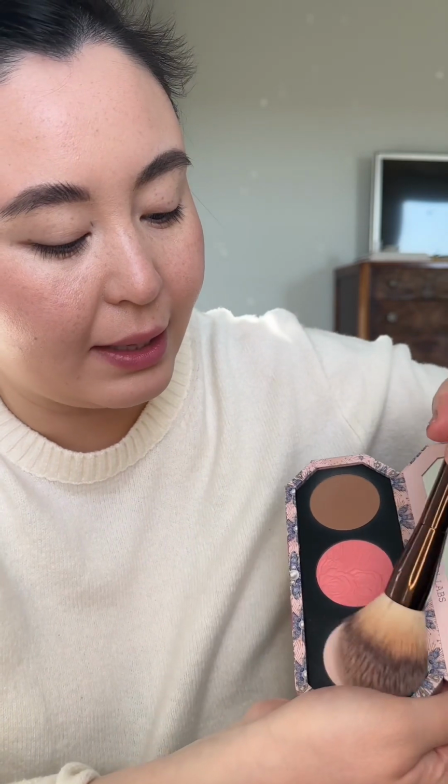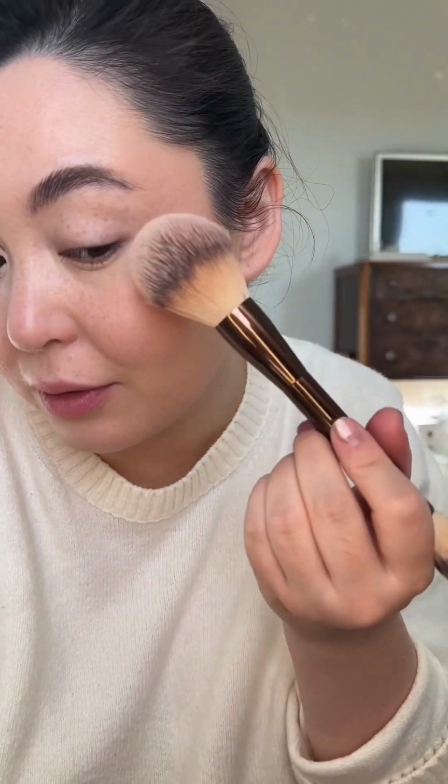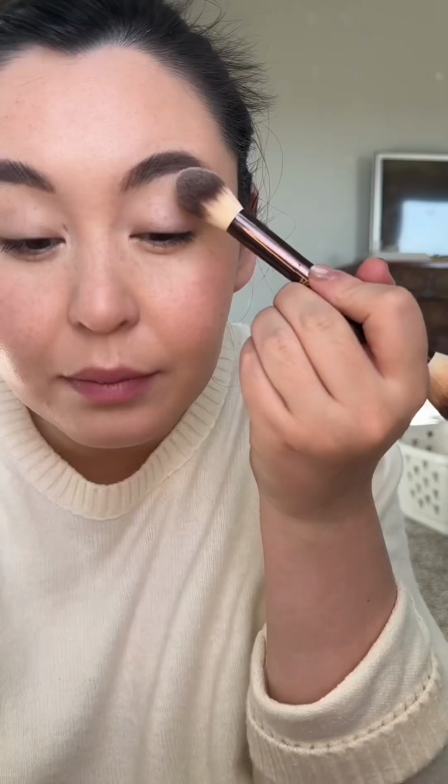And then lastly, I'm gonna go in with beautiful highlighter. Tap that on my cheekbones. Yeah, it just adds this beautiful luminance. I love this highlighter.